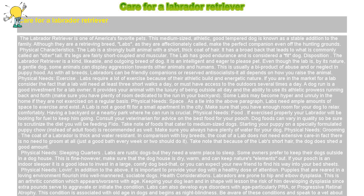Care for a Labrador Retriever. The Labrador Retriever is one of America's favorite pets. This medium-sized, athletic, good-tempered dog is known as a stable addition to the family. Although they are a retrieving breed, Labs, as they are affectionately called, make the perfect companion even off the hunting grounds.